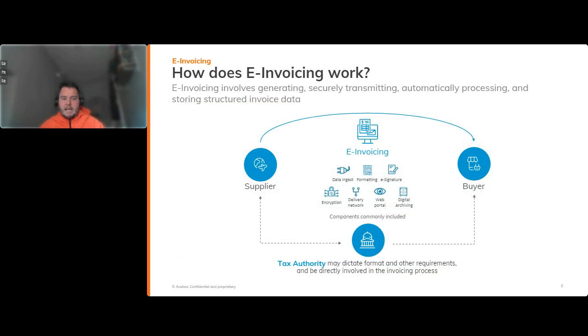Now, how does e-invoicing actually work? Now, I mentioned previously about creating a structured invoice, okay? Now, the origin of this data is in the supplier's source system, okay? Your ERPs, for example. And then the final destination is the buyer's ERP with a few steps in between. Now, an e-invoicing solution essentially transforms invoice data into a structured machine readable format, and then typically involves other components such as digital signatures, digital archiving, QR codes, and specific encryption.